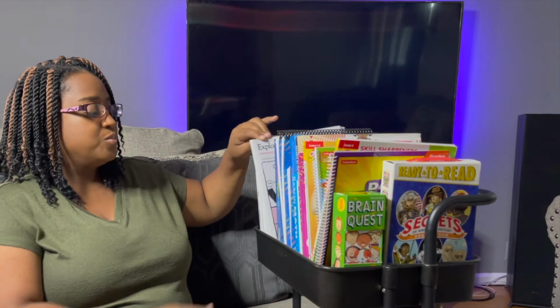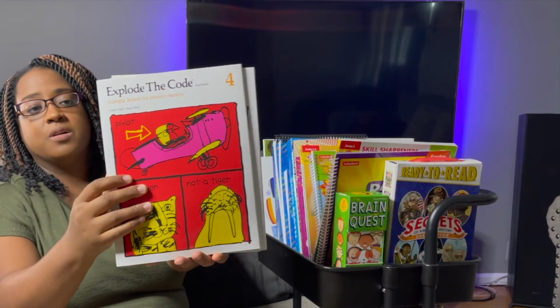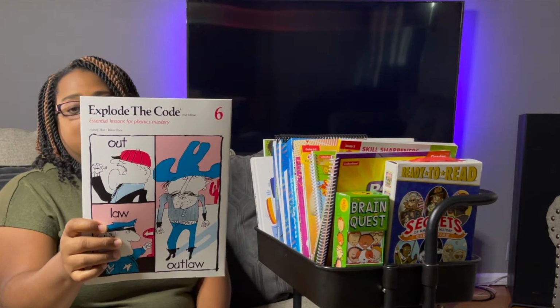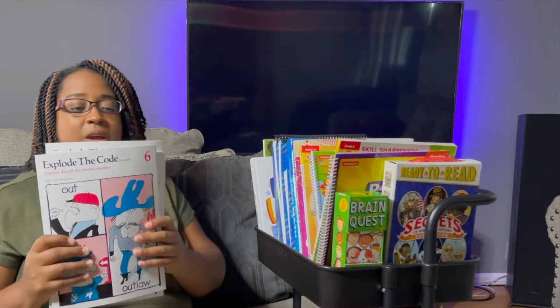Next, I have Explode the Code, and these are phonics mastery books. We have book 4, book 5, and book 6. My son gets a crack. He laughs so hard at the pictures on the front of these books. He always thinks they're so funny. But yeah, this is just like phonics mastery.